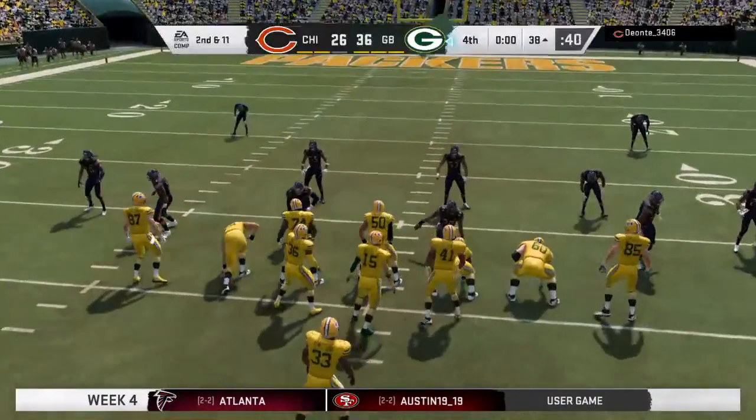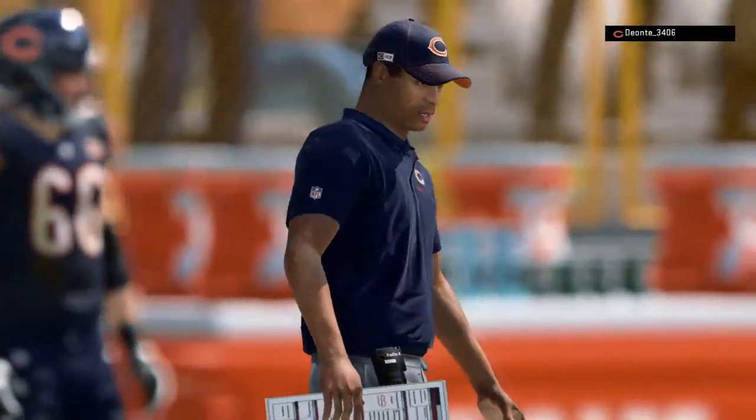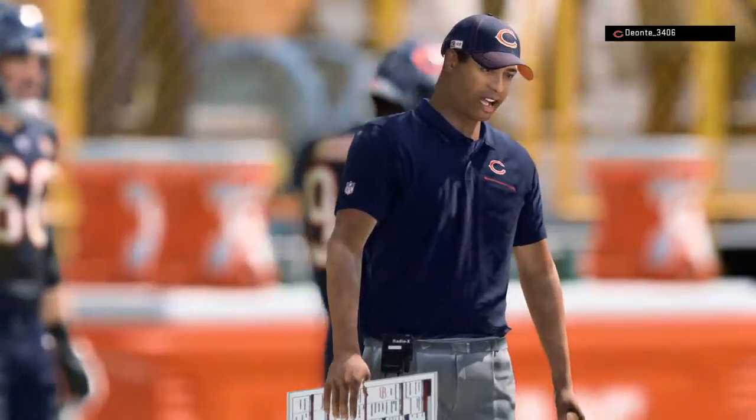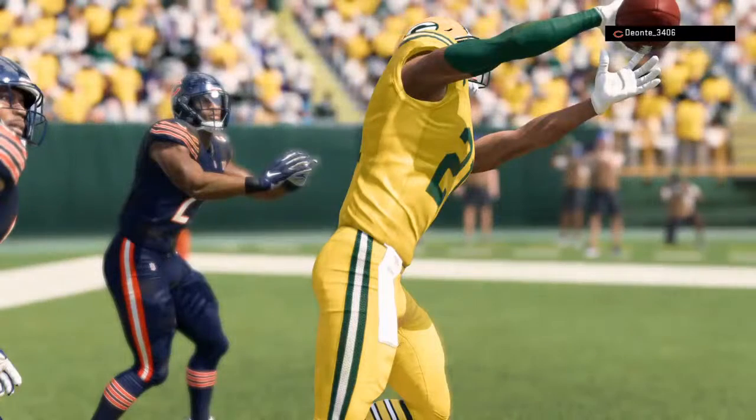So it's all over. A Green Bay victory, and they were really helped by their defense, forcing 3 turnovers. I think what we saw in this one, today's defense.